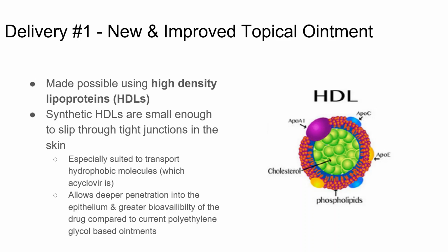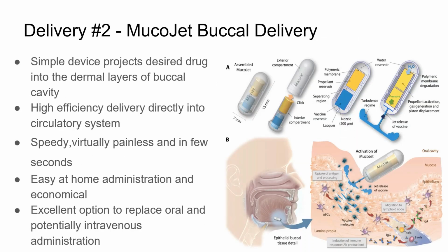So this particle-based method is going to improve bioavailability by allowing the drug to penetrate deeper into the tissue than current polyethylene glycol-based ointments. Our second technique for improving acyclovir delivery is to employ the Mucojet technology for buccal delivery of acyclovir. This is a capsule that is designed to be placed under the tongue, and it projects the drug through the dermal layers of the mucosa. This would yield a high efficiency of delivery, and it's fast and pain-free. Also, this method allows for at-home administration and would be an effective replacement for ingested or intravenous acyclovir delivery.